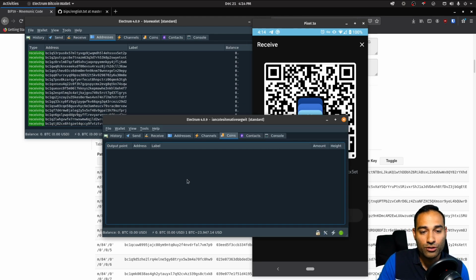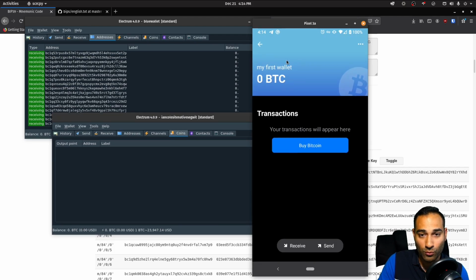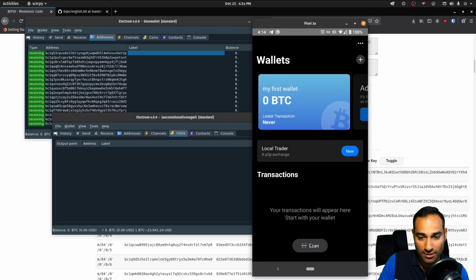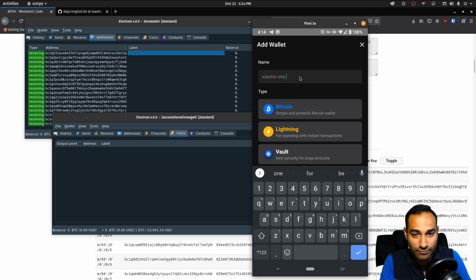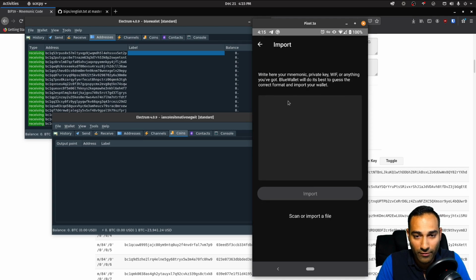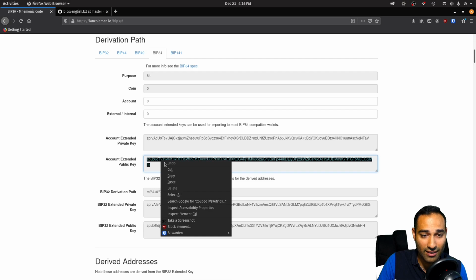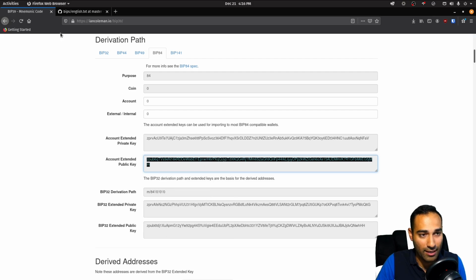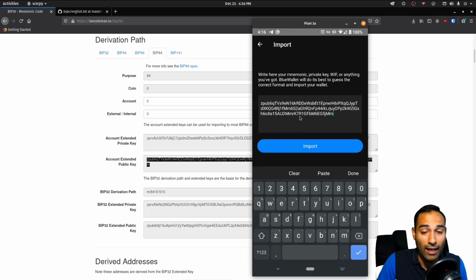Now, say you only wanted to watch a particular wallet. Let's go back to creating a new wallet here. Let's create a watching only wallet. We'll go Bitcoin again, and we import the wallet. Now here you can put in whatever you want. So let's put in what's known as the xpub. I'm going to take this public key and see if I can import that into my wallet here. So we'll import that.